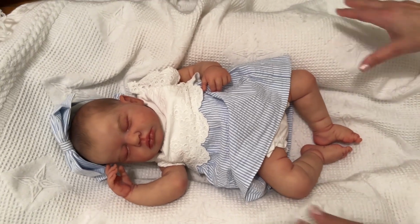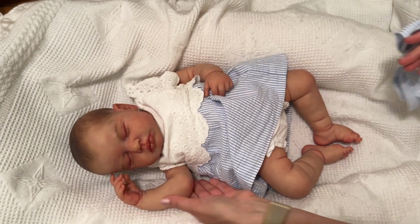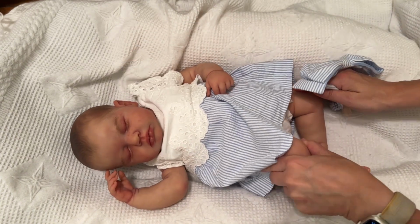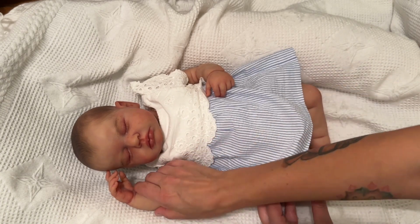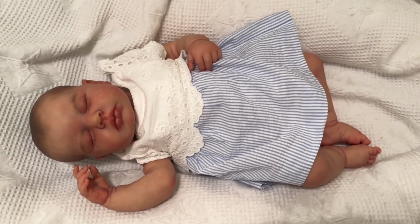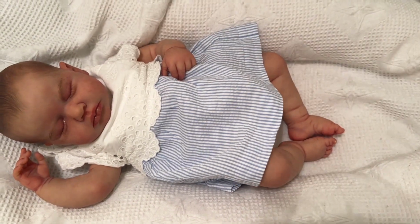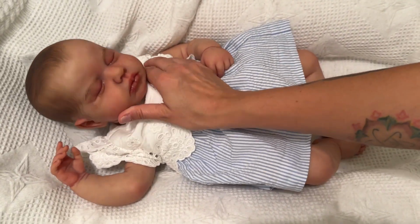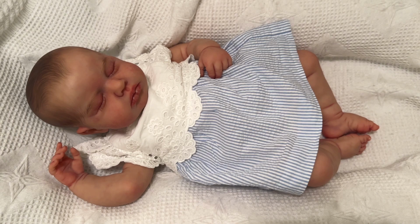Lucille Monet. She has painted hair. If you haven't met her before, she was painted by Holly Cook at Moon River Reborns. She's been rocking this beautiful set here for a few weeks. Something like that. Let's see. It's a beautiful baby. Absolutely beautiful baby. Her details are astounding. So I have this whole big getup here for her, and I must have dropped it, but we're gonna go without it.